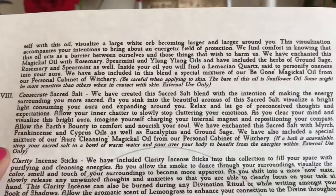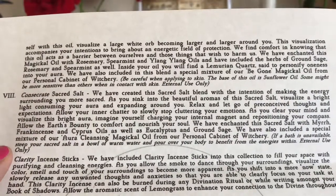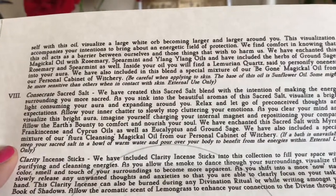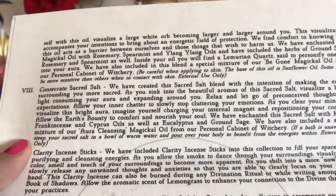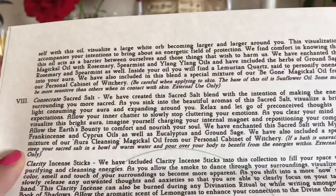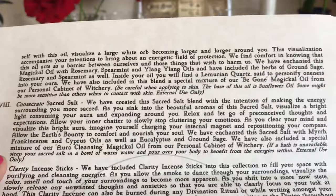It says that they have enchanted this magical oil with rosemary, spearmint, and ylang ylang oils, and have included the herbs of ground sage, rosemary, and spearmint as well. And there you'll also find a Lemurian quartz, said to personify oneness into your aura. They also have included a blend of their Begone magical oil from their personal cabinet of witchery.